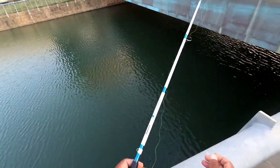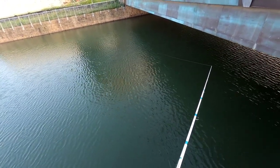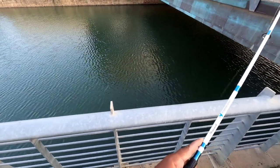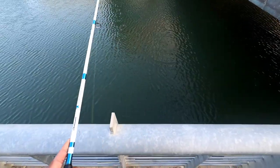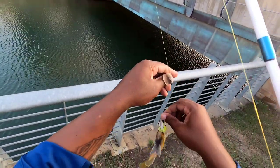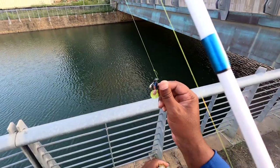It's a good cast. You're going to that bottom and just bring it on back and see what happens. There we go. Got one. Good one, too. Good gear, you got. He digging. There you go. Pretty, pretty, pretty. So that's a hybrid again. A bluegill and a copper nose.